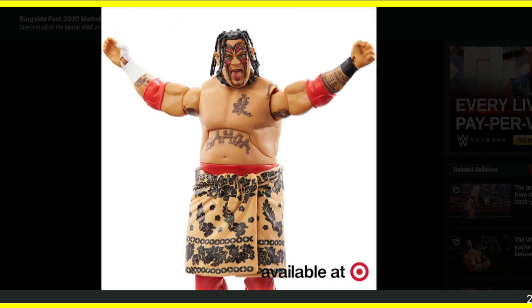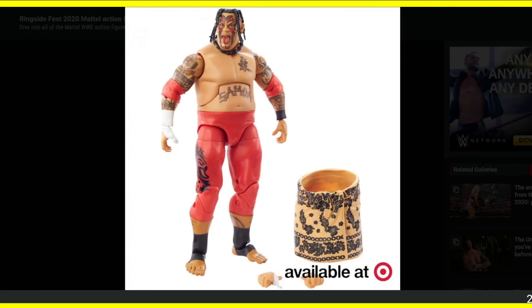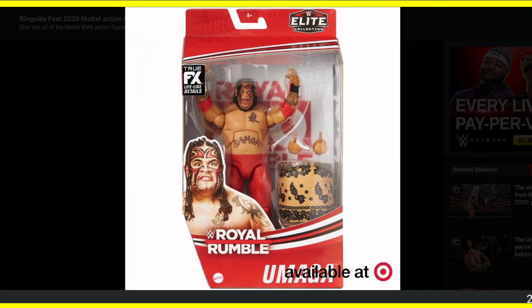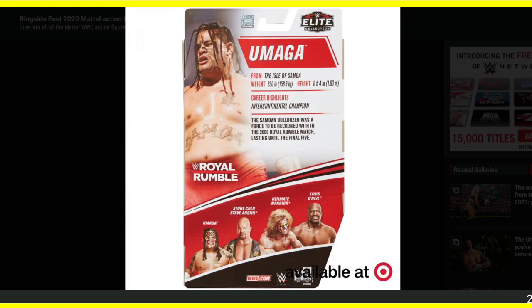Great face scan. Wonderful. There it is with the sarong off. So, yeah, he's got obviously long tights on. And great tattoo work, as we said. Samoa written across his stomach. You can even see tattoo work on the side of his calf there. Just great. Really, really good. That's honestly one of the best figures we've seen on this slideshow. I'm that impressed with it. I really am that impressed with it. 2008 was what that is based on.